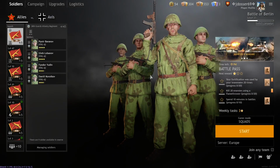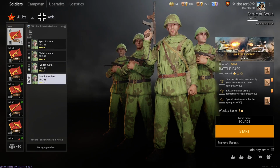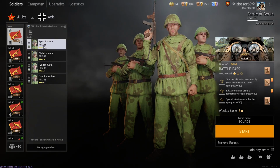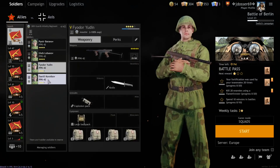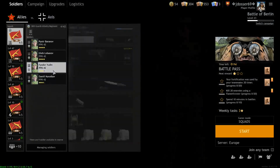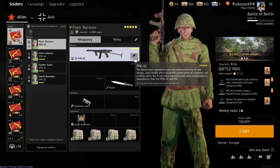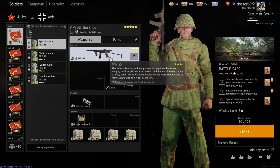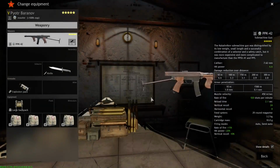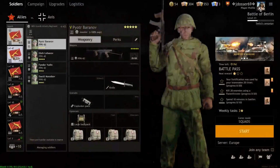Anyways, with the small history of both the weapon and the division out of the way, let's talk about it in game. So the PPK squad was, of course, a part of the Battle Summer event. You can see here it's a squad of 4 assaulters, which are all armed with the PPK. They also came with backpacks and explosive pouches. The PPK has a 25 round magazine and 100 rounds in reserve, so essentially 4 magazines in reserve, with a hit power of 6.6.